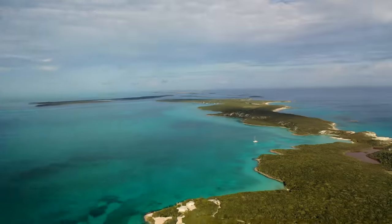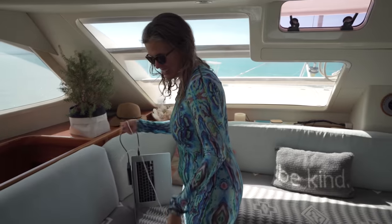Looking serious. She's got the suit on. Oh, this is the suit. I think this is my avatar suit. That's right. Right? It does look like.